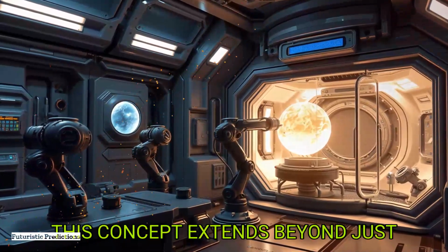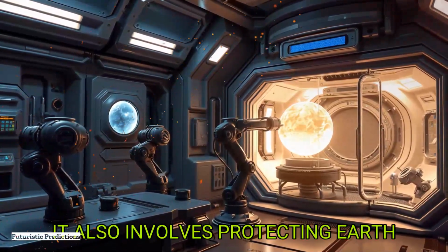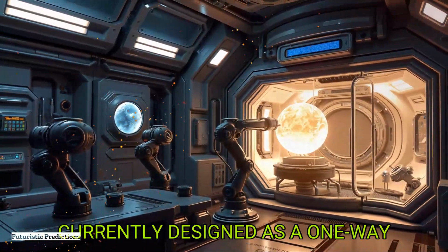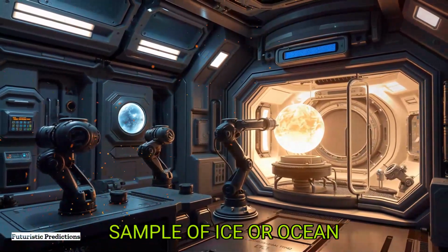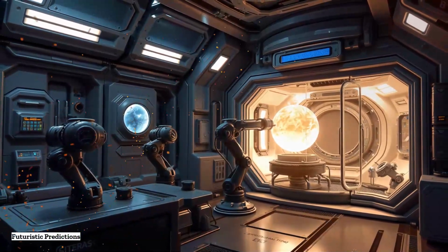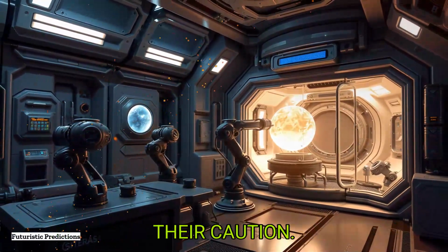This concept extends beyond just protecting Europa from us. It also involves protecting Earth from any potential return samples. While a Europa lander is currently designed as a one-way trip, future missions conceptualize bringing a sample of ice or ocean water back to Earth for more detailed study in terrestrial laboratories. The protocols for such a return would be unprecedented in their caution.